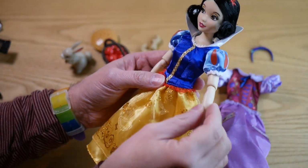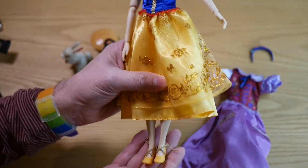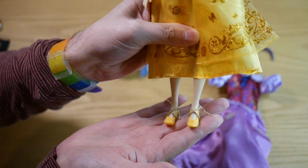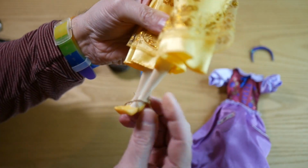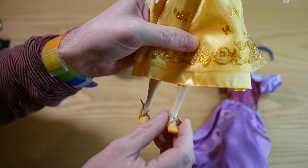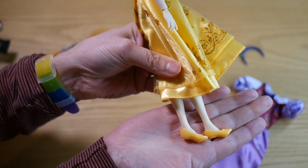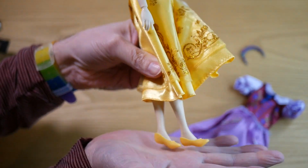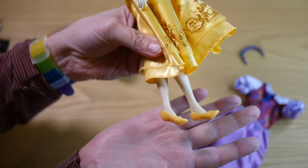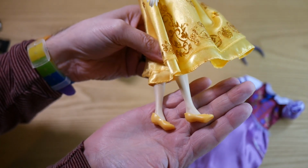We will actually have a look at her body, I think, but let's have a quick look at the shoes first. So here are the shoes. They are sort of yellow, and she's actually still got these on. These were tied on to keep the shoe on, I guess, but I can remove those now. There we go. Her feet are free now. Again, that was just the twisted paper, so there was no plastic involved in that.